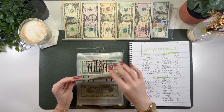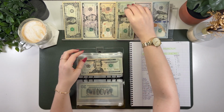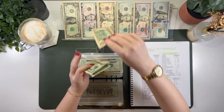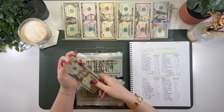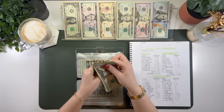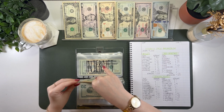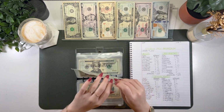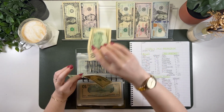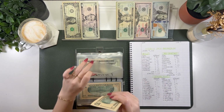Childcare is getting 70. So let's do 3 20s and a 10. 20, 40, 60, and 70. That brings childcare now to $210 in this envelope. In internet, I'm putting $10. So let me do this $10 bill. That brings internet now to 30.